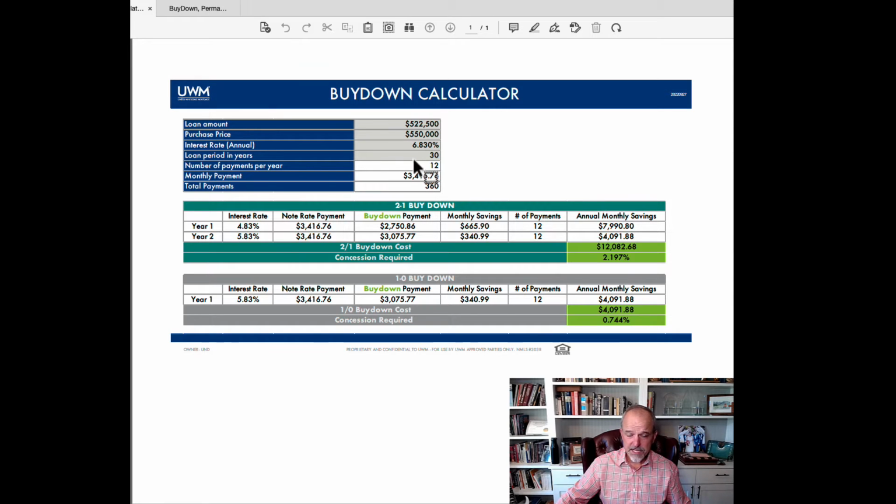So, for example, a 2-1 buy down, which is very popular, works like this. In the first year, the rate is bought down, quote unquote, to 2% below the actual note rate. And then the second year, it's bought down to 1% below the actual note rate. So you make a payment as if your rate wasn't 6.830 but 4.830 during that first year, a 2-point reduction. Then the second year, 5.830. And then, of course, the third year and beyond, you're just paying the actual note rate on the loan.